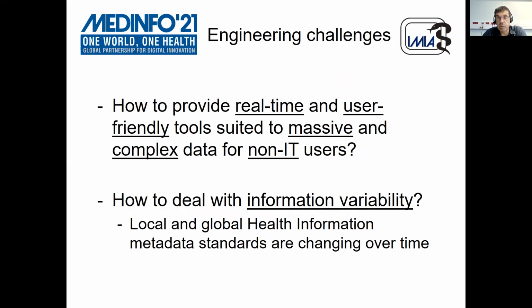From the engineer's point of view, we had to answer these two essential questions. How to provide real-time and user-friendly tools suited to massive and complex data for non-IT users. How to deal with information variability over time.